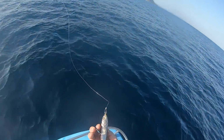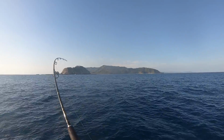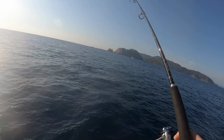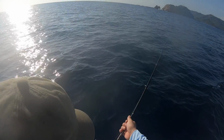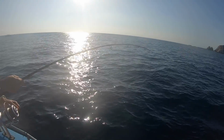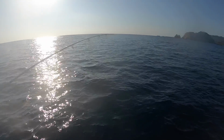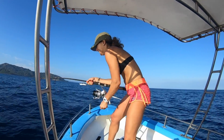I don't know what this is. Yep. Come on. Ready? That's the yellowfin. Ready? Stay tight. That's it. Grab the right hand. Reel. Yep. Reel. That's it. So when he wants to run, you let him. And then when you can reel, you reel. Good job. That's it. Yeah, you got a yellowfin. For sure.